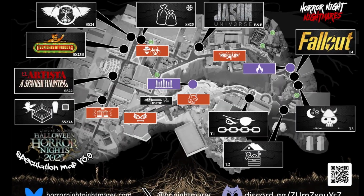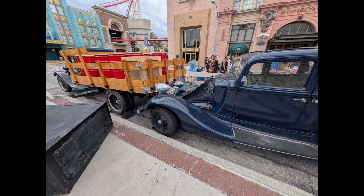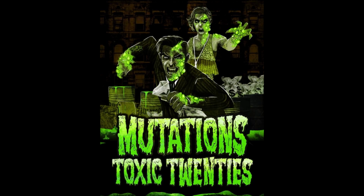All right, continuing down, we're going to go back down on the road a little bit. We're heading down into the New York area, and we're getting to another scare zone, which they've started to update with some pretty cool stuff. They've got where the BuzzCon accident has occurred. Yep. Just so people know, this area is the Toxic 20s. Yep, you're right. That is in the New York section. Yep. And so we're in that.